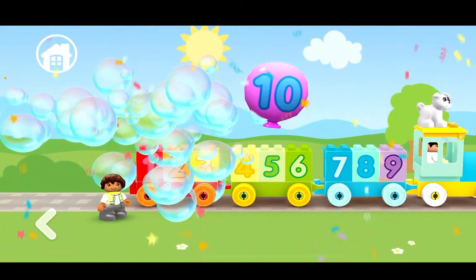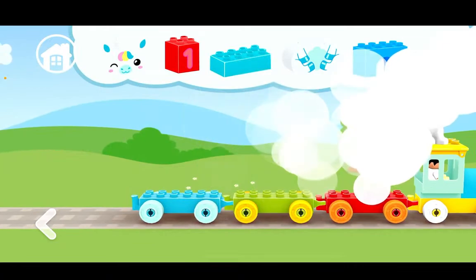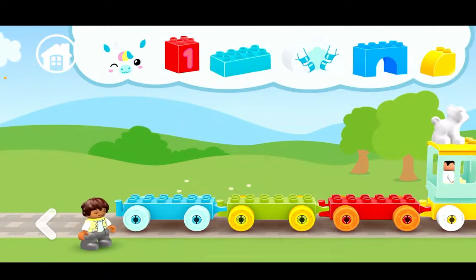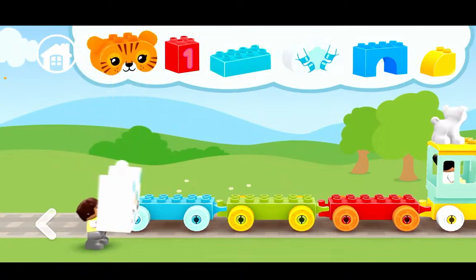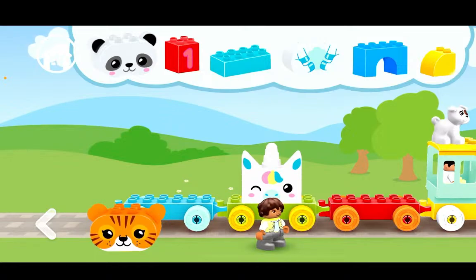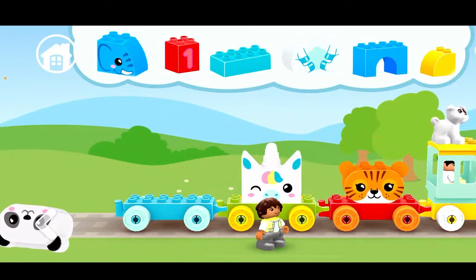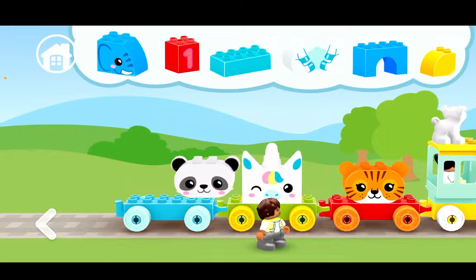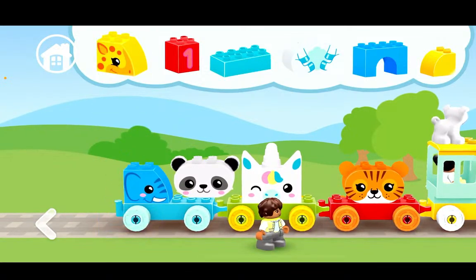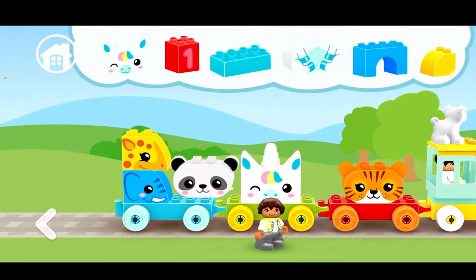The next level. In this station, you may construct some figures or some constructions. Let's see. Oh, it's a tiger. It's a bear. It's an elephant. And it's a little giraffe. Go to the next level.